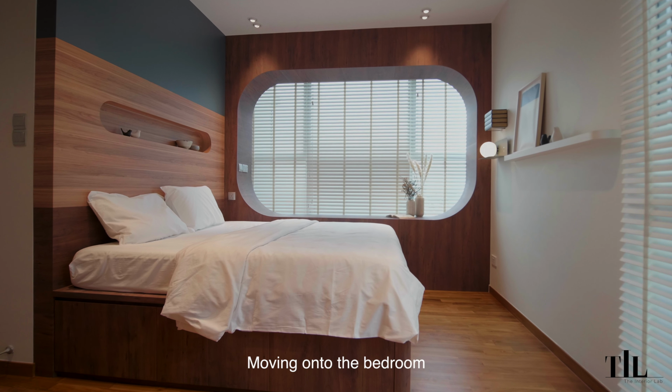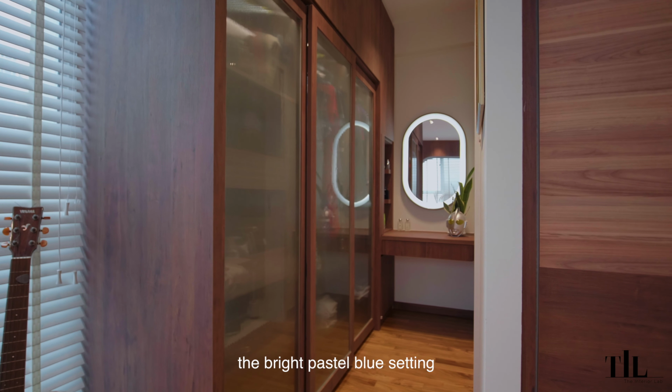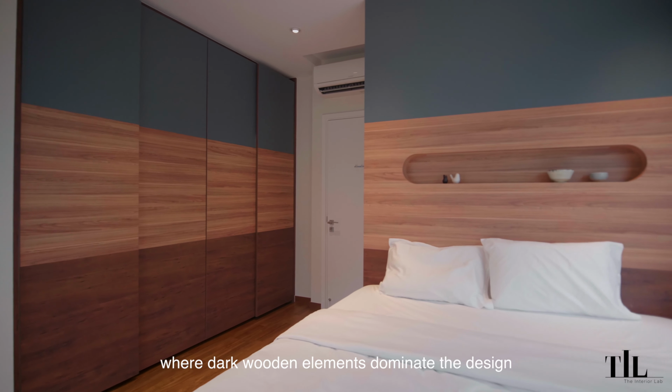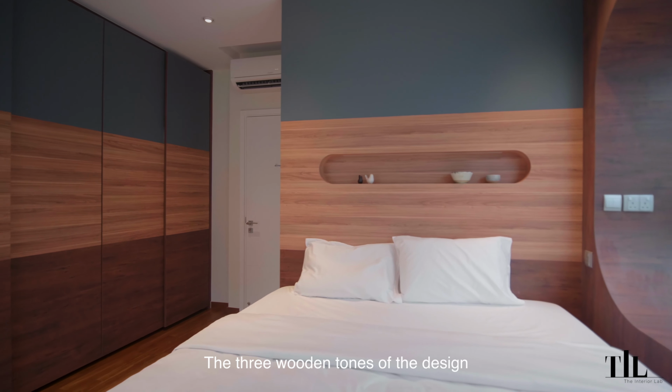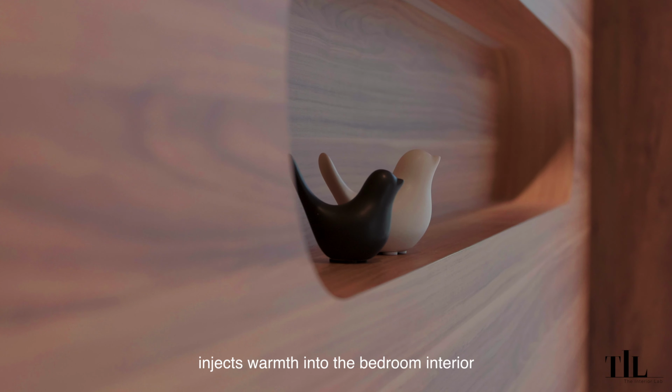Moving on to the bedroom, the interior transitions from the bright pastel blue setting to a cozy ambiance where dark wooden elements dominate the design. The three wooden tones of the design injects warmth into the bedroom interior.